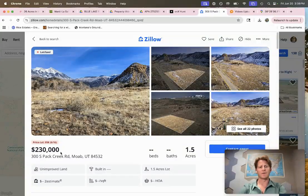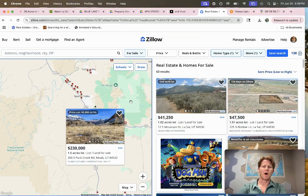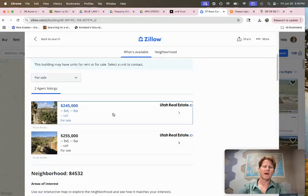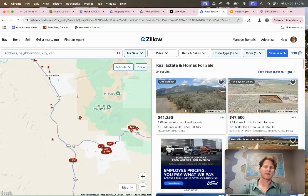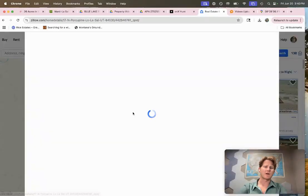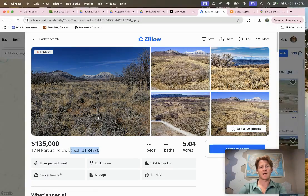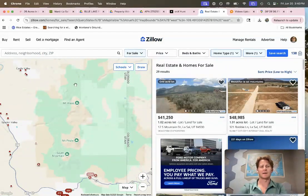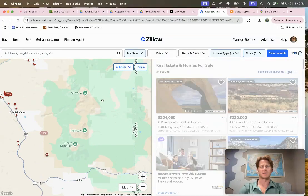I mean, they're selling an acre for $230,000. There's just absolutely nothing that compares to high alpine real estate like this. I mean, you could buy a 5 acre down at the base in La Sal for 135. I mean, I think we have a steal of a price. I think somebody's going to get an awesome deal on this property in the La Sals.